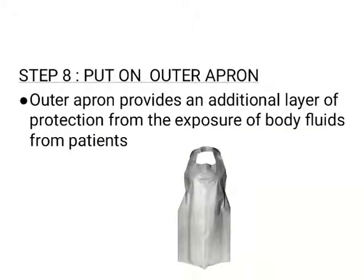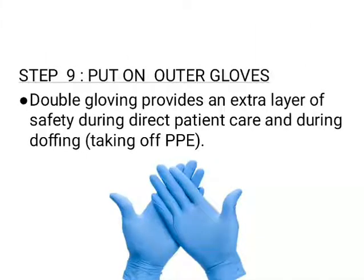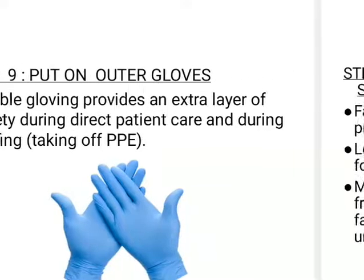Step 8 is put on outer apron. Outer apron provides an additional layer of protection from the exposure of body fluids from patients. Step 9 is put on outer gloves. Double gloving provides an extra layer of safety during direct patient contact and during doffing, that is, taking off PPE.